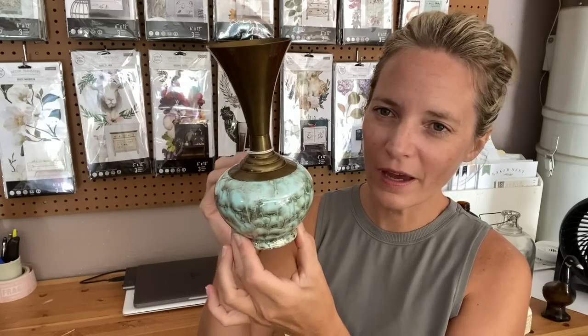$5. The warmth of it contrasted here with the blue kind of iridescent is just absolutely perfect. It was a great find. I'm so excited about it.